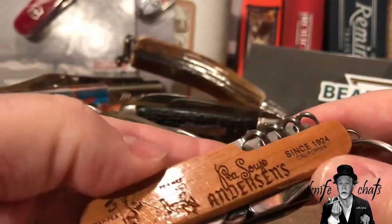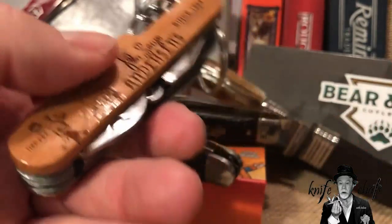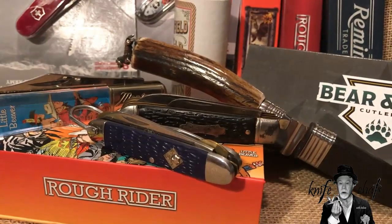And then I have another person, a longtime viewer of the channel, who sent me something as a trade. Bill, aka BDH, contacted me about a possible swap. He was interested in the Scrimshaw series marbles safety folder that I had, and he was going to trade me an L66 Boy Scout fixed blade knife that he had. He mentioned that it did not have the little Boy Scout logo on the knife, but it had it on the sheath, and the knife is actually marked official Boy Scout knife.